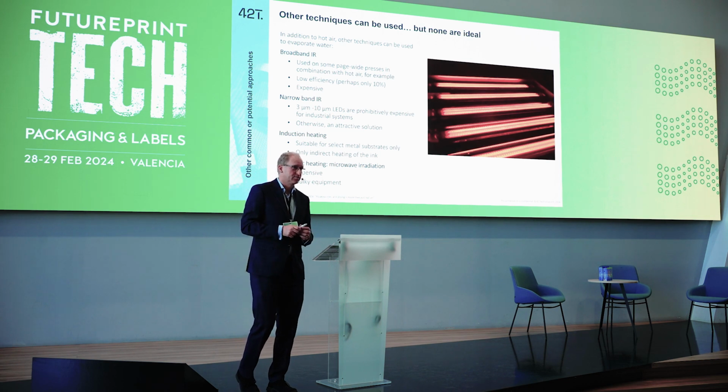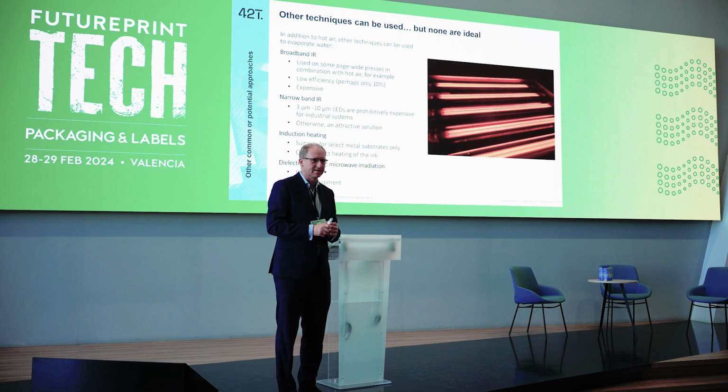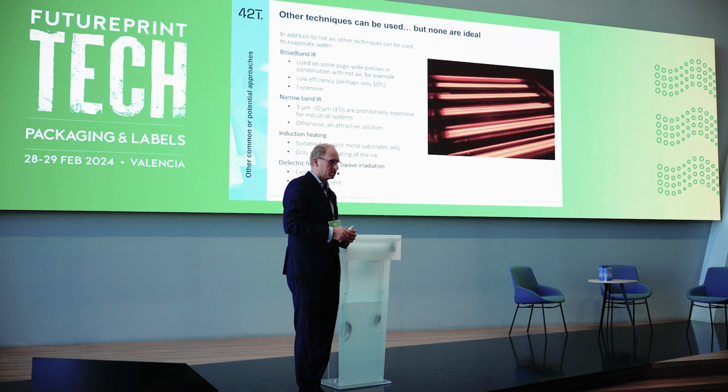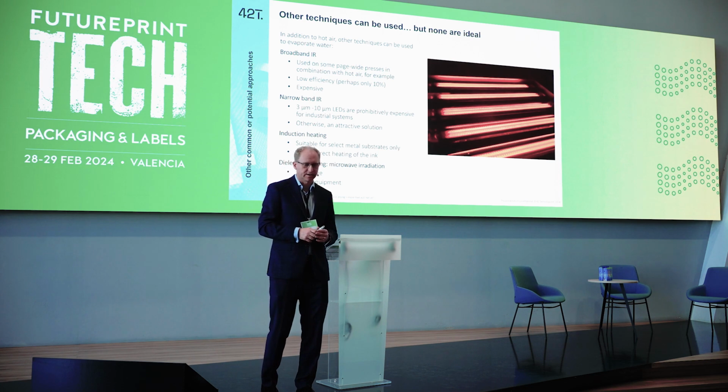Narrowband IR is a really interesting technology. If you select the right LED, you can select the right wavelength, and almost all of that energy will be absorbed by the water. Looks fantastic. Only problem is, these LEDs might be £20, €20 per die, and that's far too expensive.